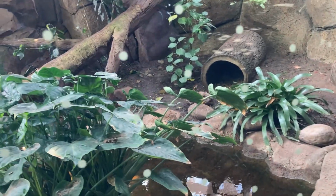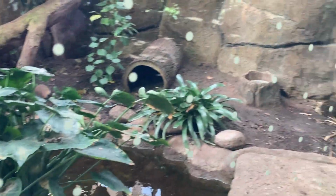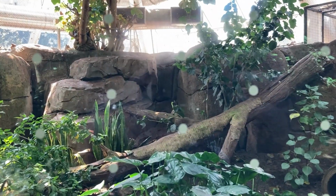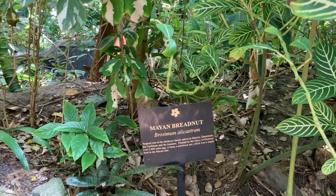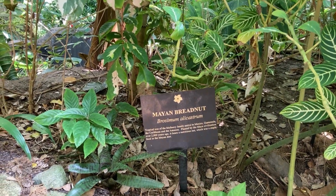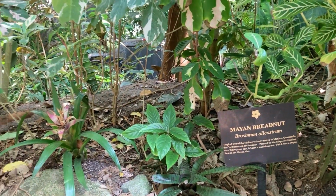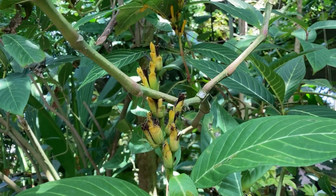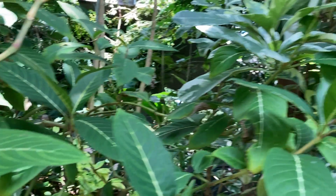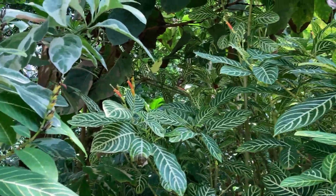Well, this is supposed to be an ocelot. I'm not sure exactly where he's at, or they're at. Mayan breadnut. You can really take your time and check out all the different plants and animals. Sometimes it's really hard for them to see. They blend right into the forest.